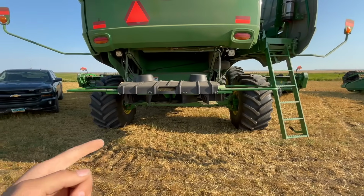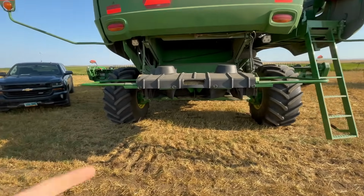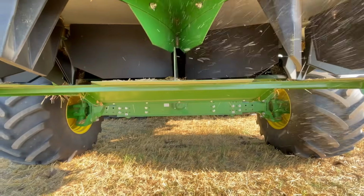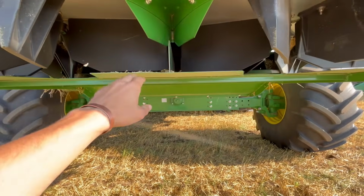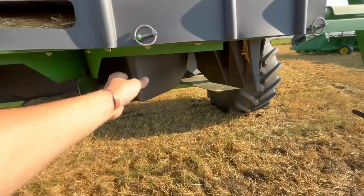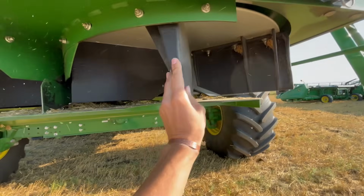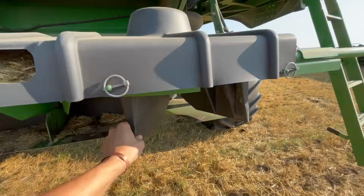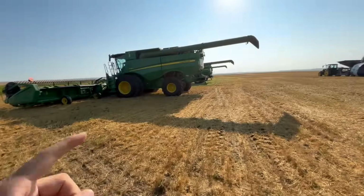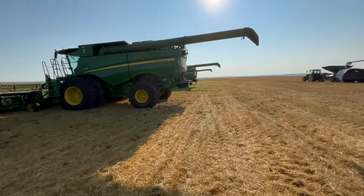I like it, but I noticed when I get into some tough that this is the first thing that plugs right in there. So I think we're going to drop this down just a little bit, maybe like that much, and see if that helps, and possibly take out every other fin in here. But mine doesn't have the metal. They put metal on a couple of these combines.